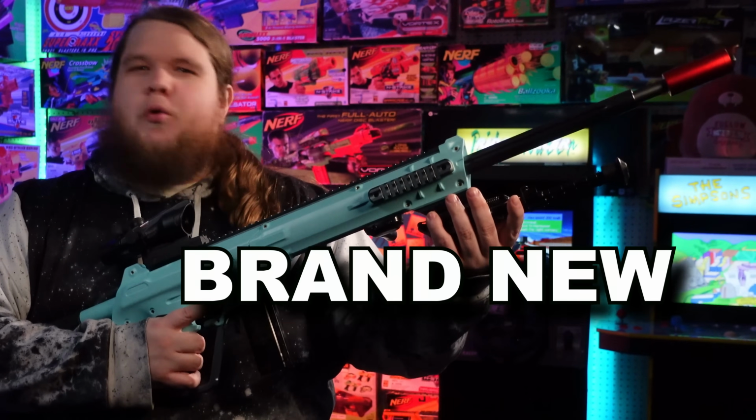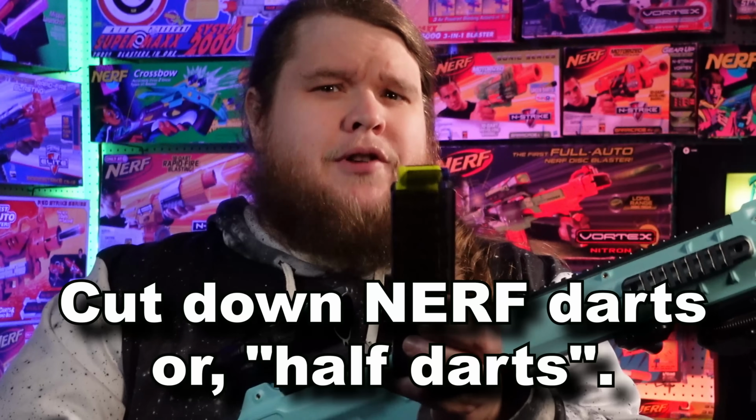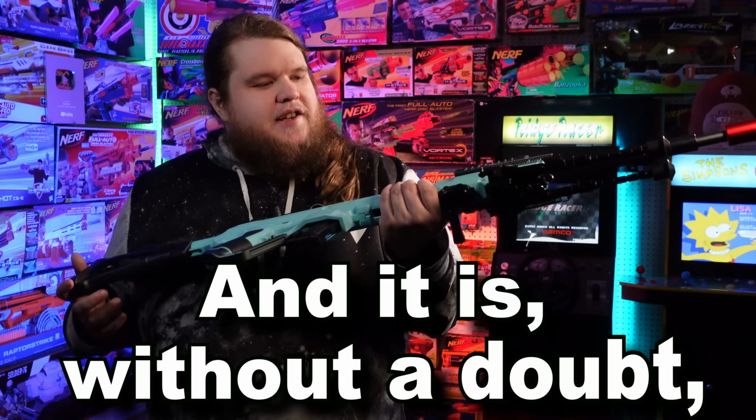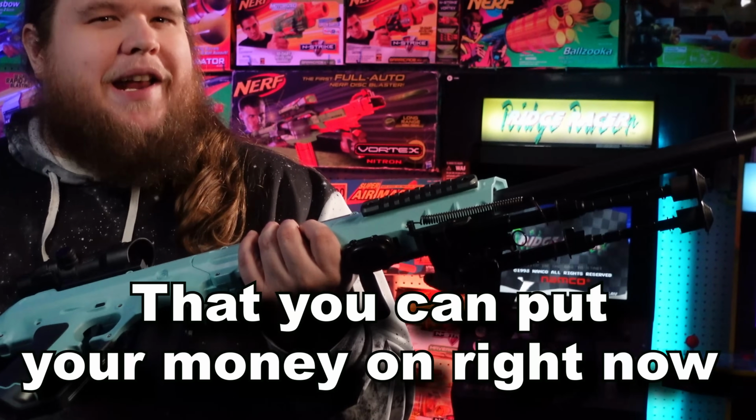This is the brand new WORKER Harrier blaster. It's a third-party Nerf blaster that shoots cut-down Nerf darts, or half darts. And it is, without a doubt, probably the best blaster you could put your money on right now.